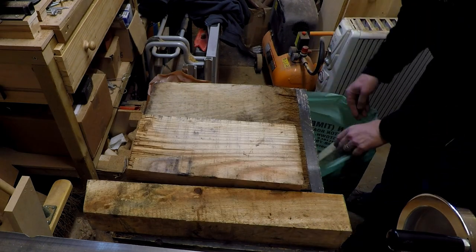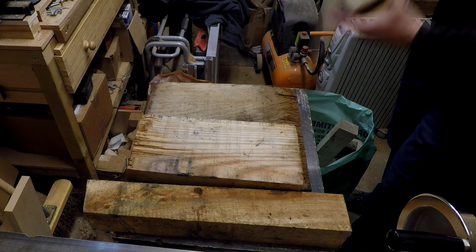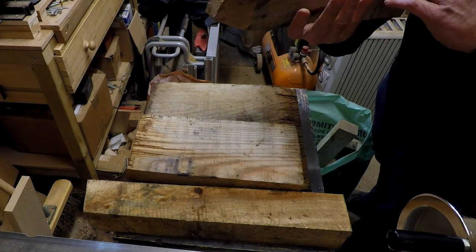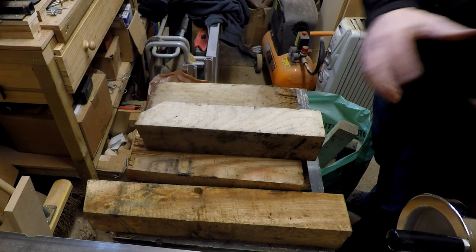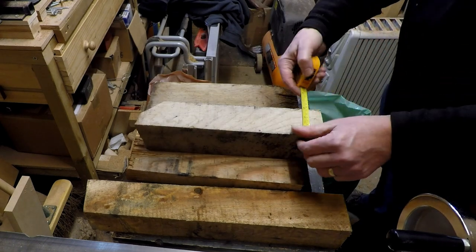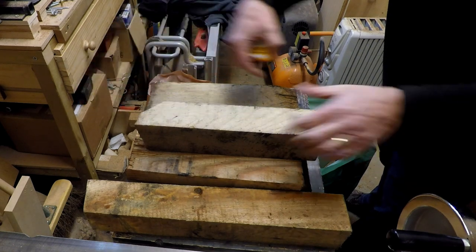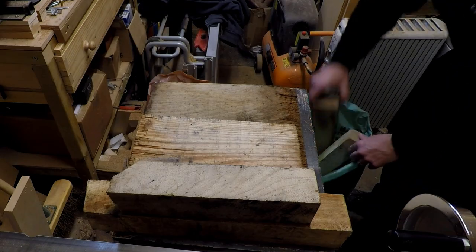Now I've got a few spindles. That I'm definitely sure looks like oak. So it's another nice size. So we're talking just under 3 inches square, 2 3/4 by just about a foot long. Another nice thick one.